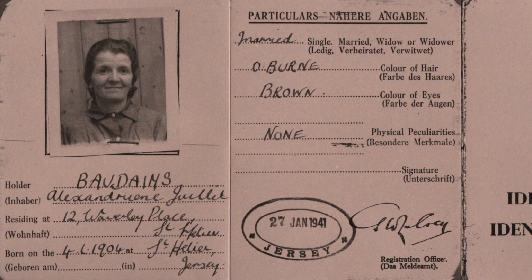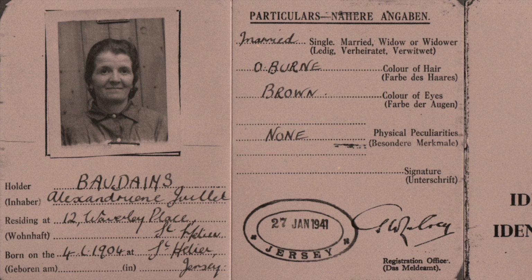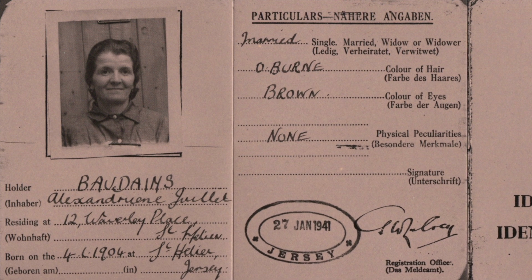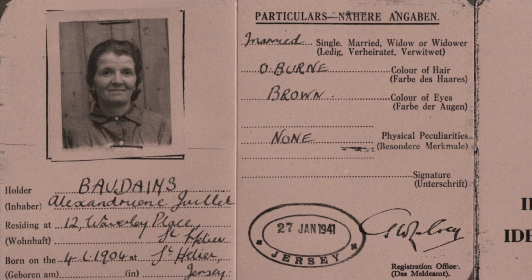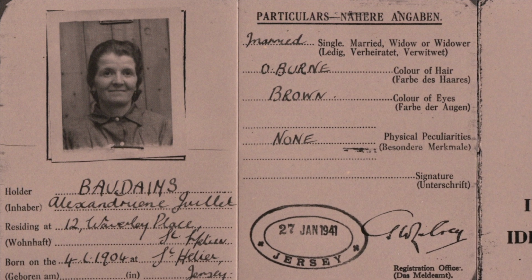Sonia was Alexandrian Bourdain. Alexandrian and her son Reggie were well known to be police informers and collaborators with the German secret police. On the 10th of May 1945, they were isolated in a local prison for their safety. The islanders would have hung them if they caught them. Eventually they were sent to England and set free.